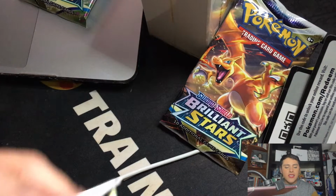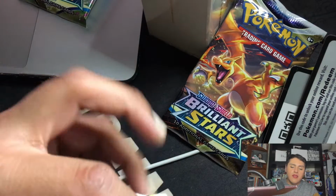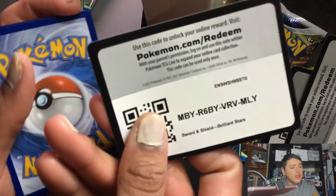These old cards, like, no. Oh, Pokemon, who is designing these cards? And who's giving the approval? Here's the code card, you guys.